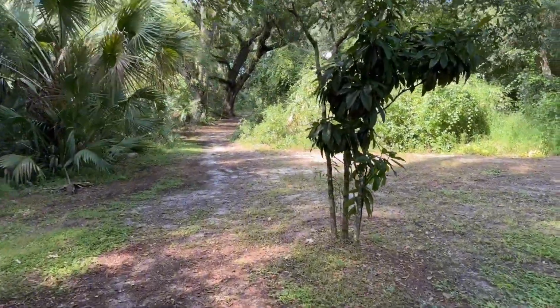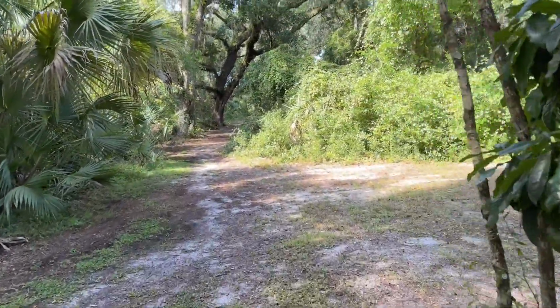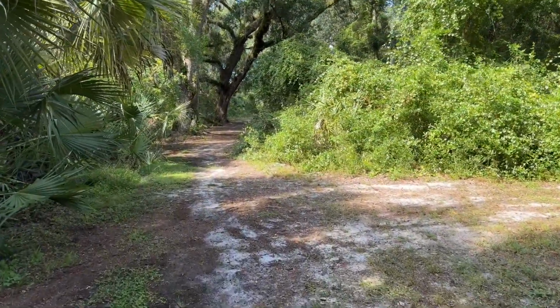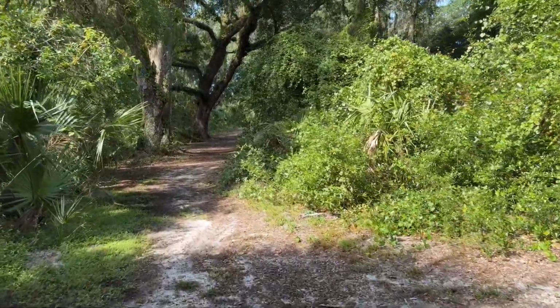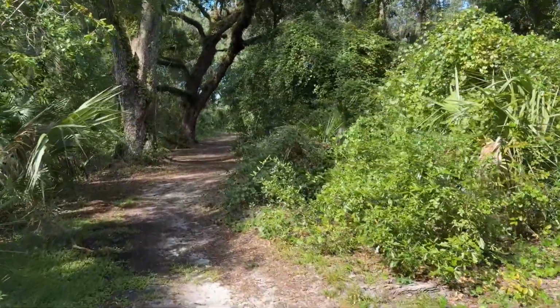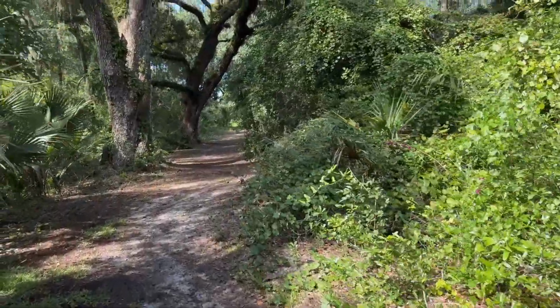Supposedly, according to the sign and according to the lady, I walk down this trail a short ways. Supposedly it's not very far. We're gonna find what I came out here to find.